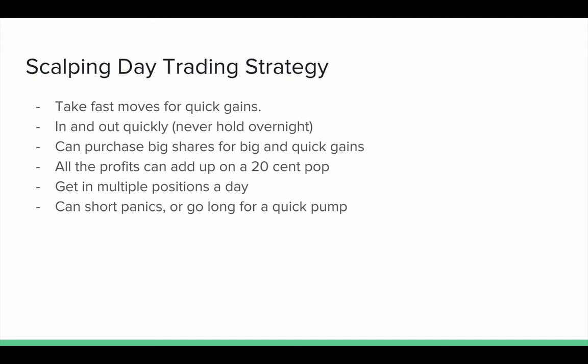So whether you're going long or you're going short, this strategy can work, and day traders usually try to identify if a stock is oversold, then they want to go in for a quick scalp on the short so that they can cover the profits. Or if they're going long, they want to see a good opportunity to buy on the dip or at the beginning of the day for the gap trade. Basically, you go in and out quickly.